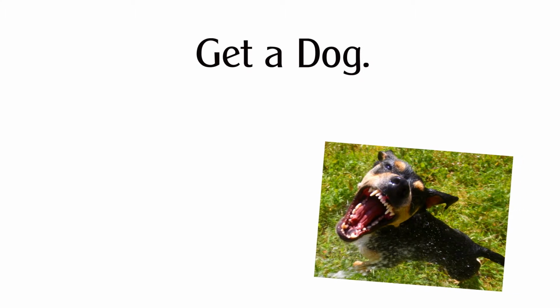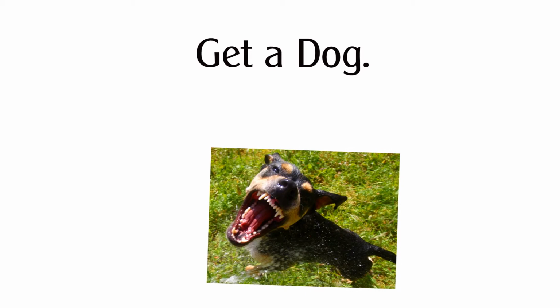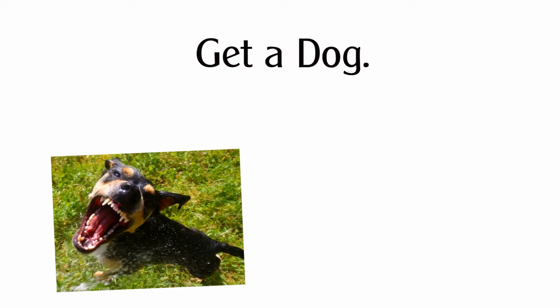Number 2. Get a dog. Statistics prove that dogs are one of the most effective things that a homeowner can do to deter criminals from breaking into a home.